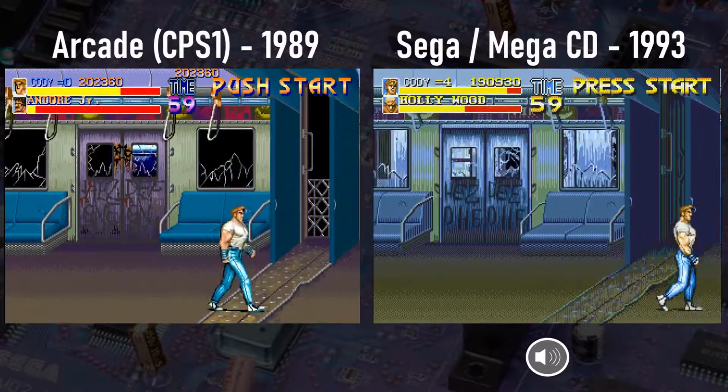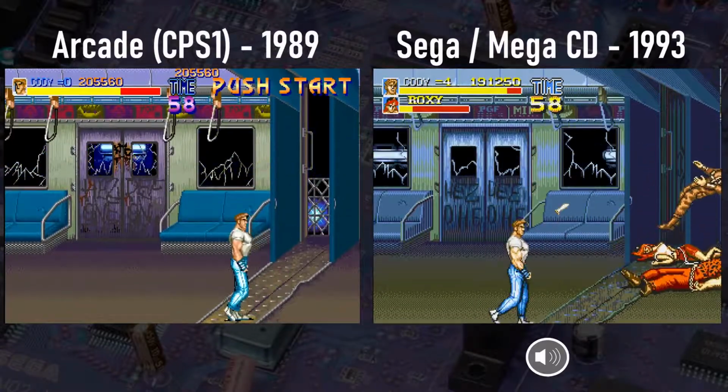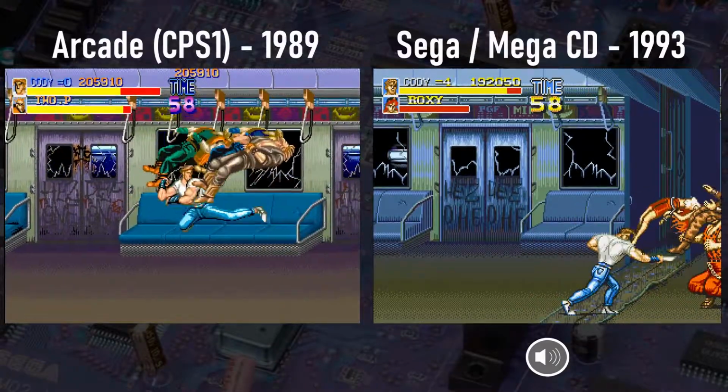Another thing that I did talk about in the GBA version is that if you press a direction on the D-pad while you're punching, you can automatically go into a throw instead of an uppercut, and that does work in this version also.